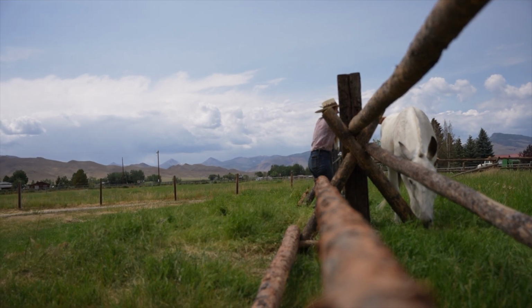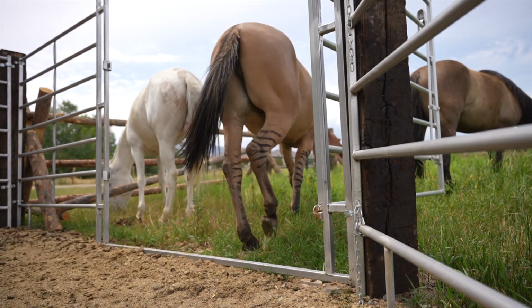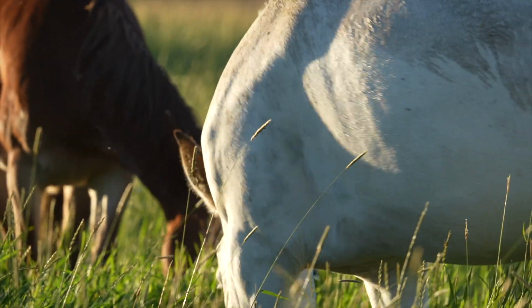All right, we are super excited. We got all our fencing done. Took about 3 long, hard days, and we got our mules out on pasture. And it is such a relief to be able to pop one of these gates open and just know that they're safe. They're eating green grass. They're utilizing our irrigation. That's so fun to have.